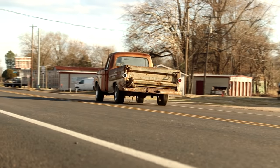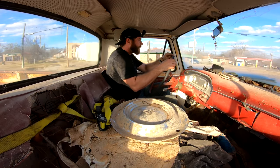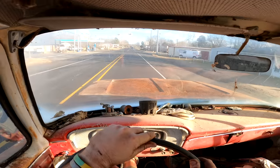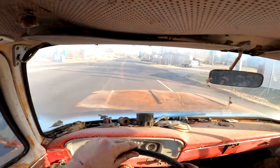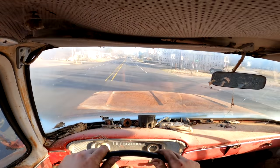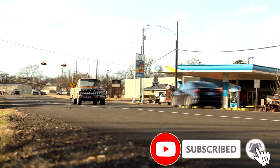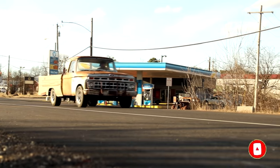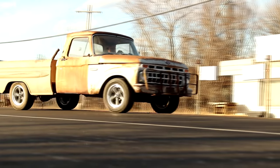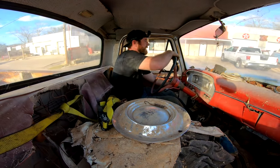I thought we were in reverse, we're in third. So we have reverse and third gear and a terrible pull to the left. I cannot believe she's actually moving under her own power. Just stop now. Slow down.